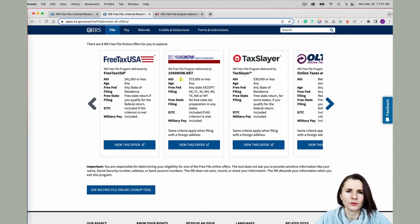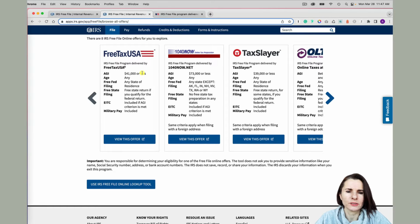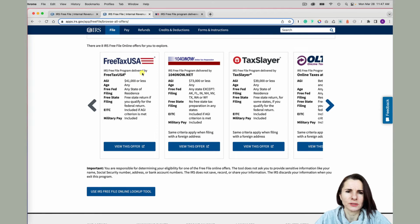For each of the software, before you choose, you want to make sure that you qualify. Even though it says 73,000 or less qualifies for the tax software, not each software will be possible for you to use. Like this one, FreeTaxUSA, says you have to make less than 41,000, any age, for any state, the free federal and state for each state if you qualify for free federal. So basically this software covers all of the states in the US, but you have to make less than 41,000. If you have earned income tax credit, you're still able to use the software, and if you have military pay, it's also included. So each of them has different qualifications, so you do want to review before you start the process.